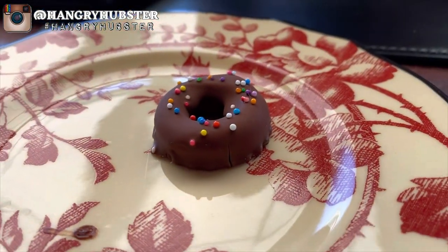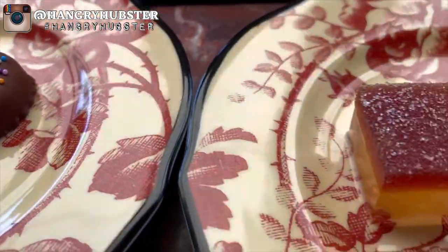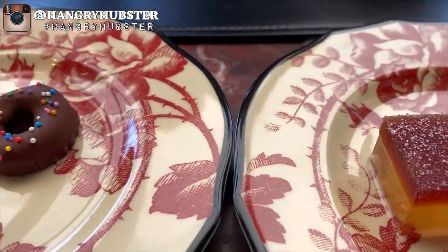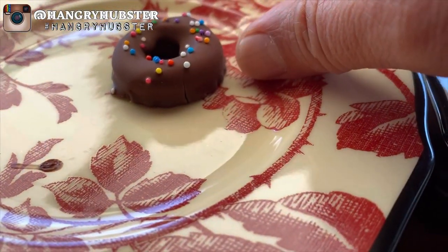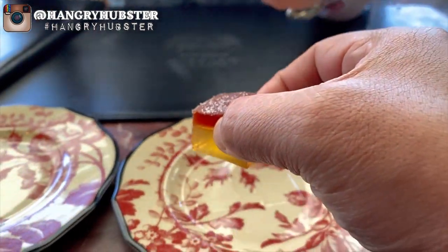Hey guys, so they gave us some complimentary tiny desserts. The donut right here. Two of each. What is this? A jelly, like a jello ganache. And then we got this mini donut. Has like a filling inside. They're really tiny, like the size of my nail. Like 1 inch. It's like a palate cleanser again. Bite size, no? Okay. Bite size, jello. Cheers.